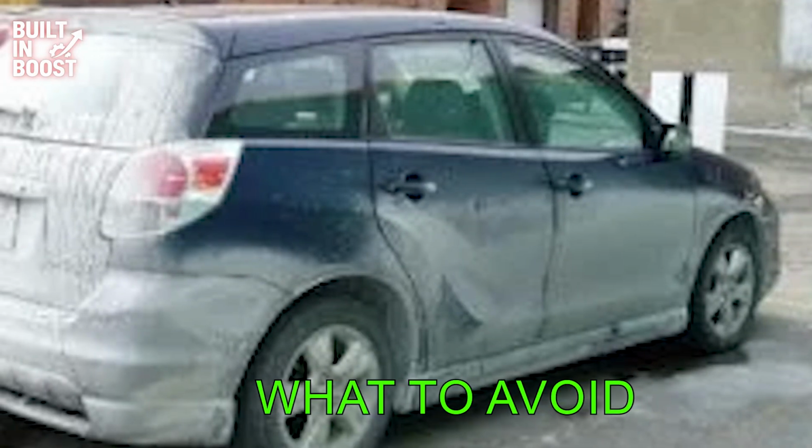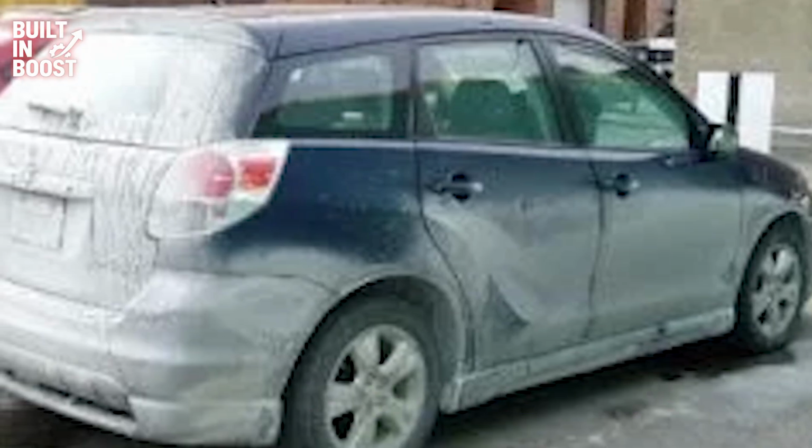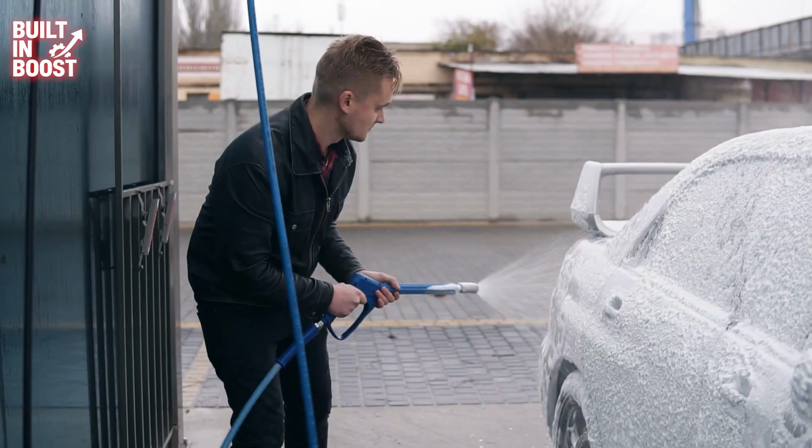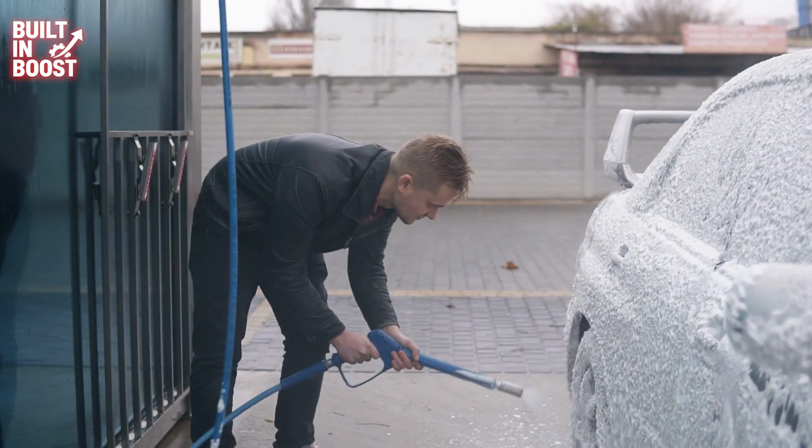What to avoid? Never let road salt sit on your car all winter. That stuff will rust through your frame. Do not use dish soap to wash your car. It strips protective coatings. Stop eating messy food in your car. Spilled drinks and food attract bugs and create permanent stains.